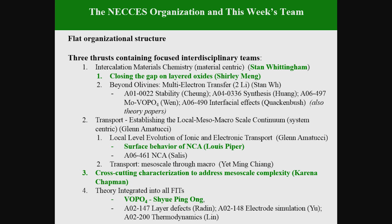Then throughout all these, we have theory. After our experience in round 1 of the EFRC, NECCES 1, where we had a separate theory thrust for 2 years, it wasn't really effective that way, so we now integrate the theorists directly into each of these FITs, so there's a theorist in each one of these activities. And you're going to hear from Shyue Ping Ong tomorrow. You may have heard this talk yesterday, and then we have a thermodynamics talk on Thursday. So there are a lot of talks that you can look up the abstracts for or still go to.